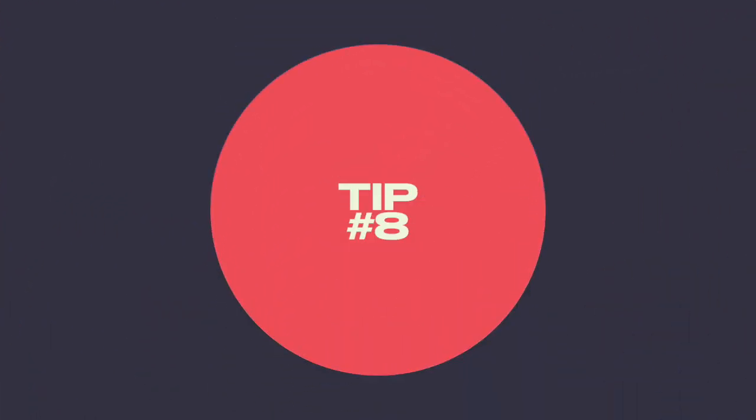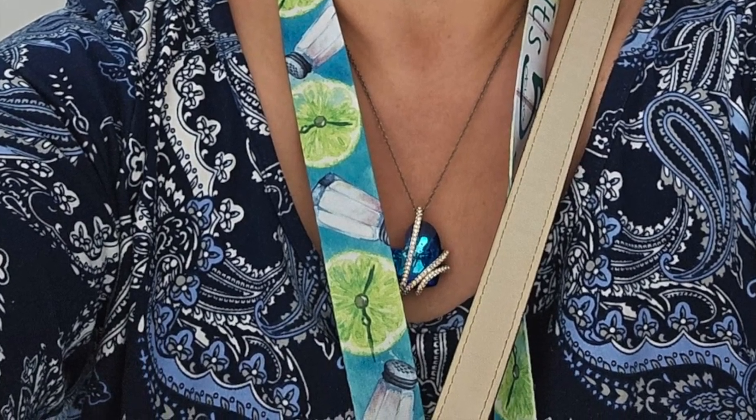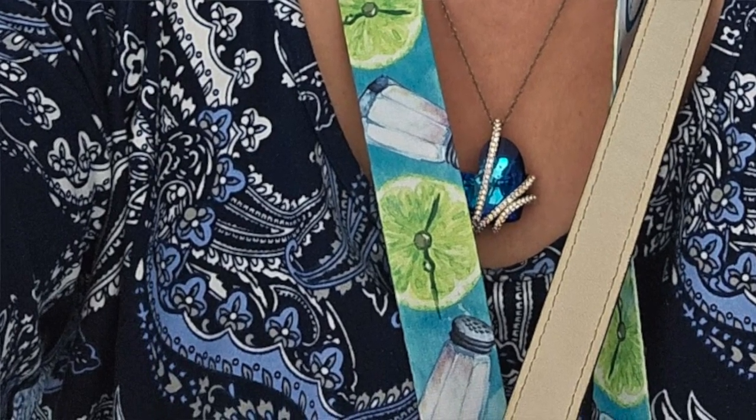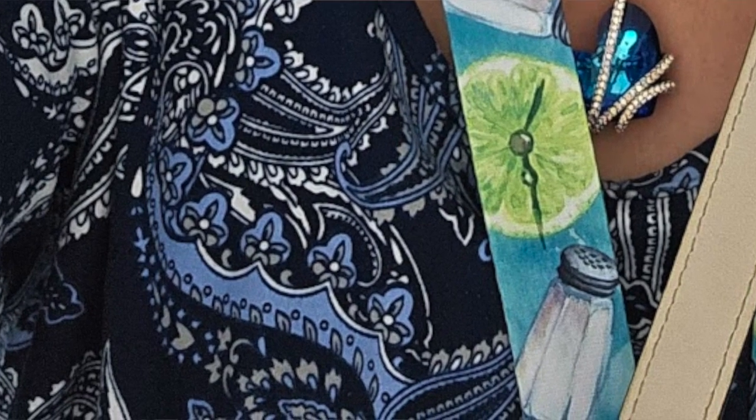Tip number 8 is purchase a lanyard. When you purchase a lanyard, they will put a hole in your room key card, and so then you can hook it onto your lanyard and then separate it and give it to whoever needs to look at your card.